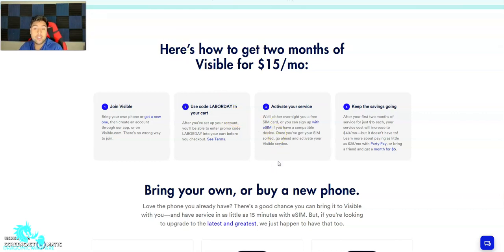Third, activate your service. We'll either overnight you a free SIM card, which they do. I have like 3 laying around, or you can sign up with eSIM. So if your phone does support eSIM, you can do it. That's the fastest way. If not, I'm a classic guy, so I like SIM cards. Once you've got your SIM sorted, go ahead and activate your Visible service.